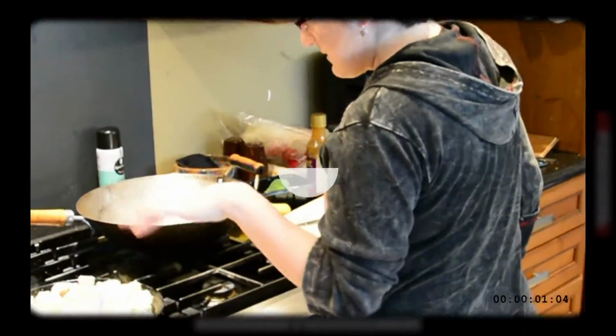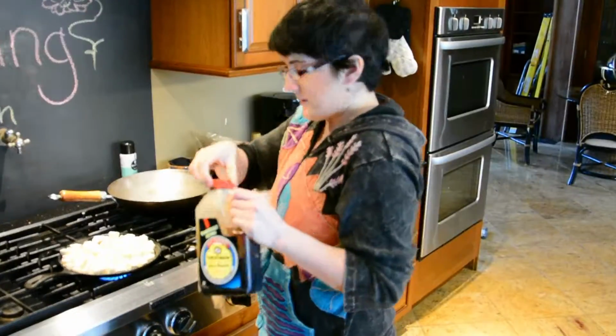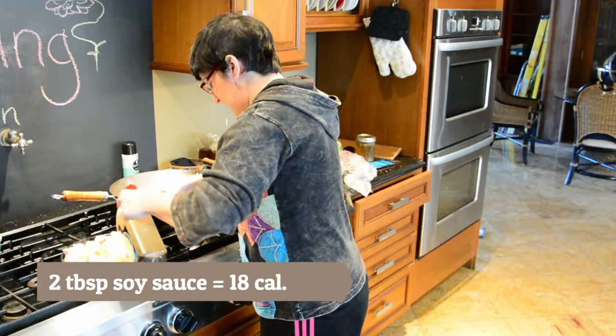So let's get the rest of this on here. Get my soy sauce in there. So here's my soy sauce. We're gonna do a little bit of this on. Big tablespoon here. Maybe 2 tablespoons, because 1 tablespoon isn't seeming to do it.